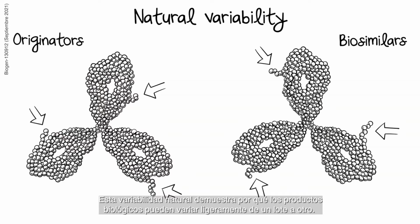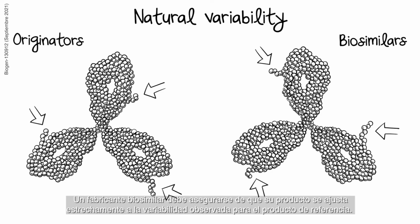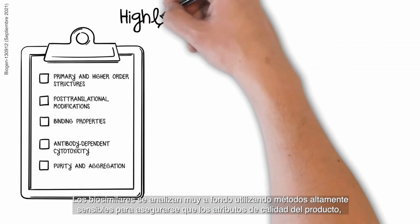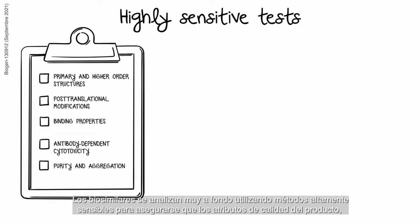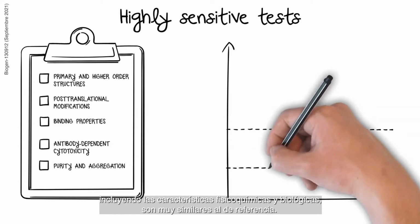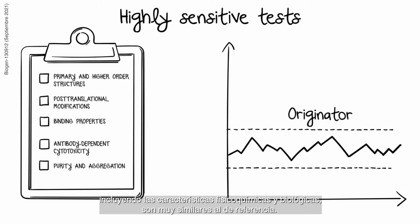This natural variability explains why biologics may vary slightly from batch to batch. An exact copy can never be produced. A biosimilar manufacturer needs to ensure their product closely matches the variability observed for the reference product. Biosimilars are very thoroughly tested, using highly sensitive methods to make sure that the product quality attributes, including the physiochemical and biological characteristics, are very similar to the originator.